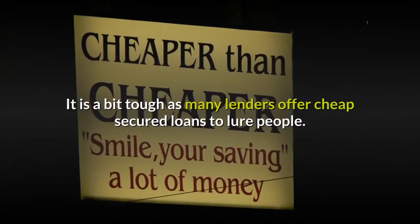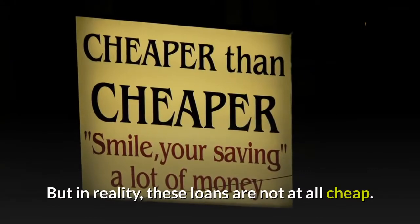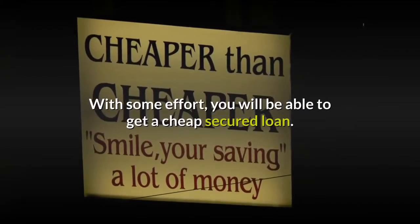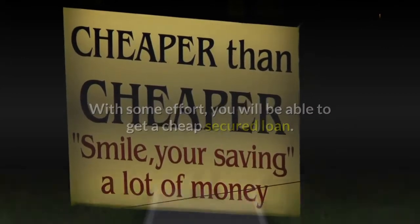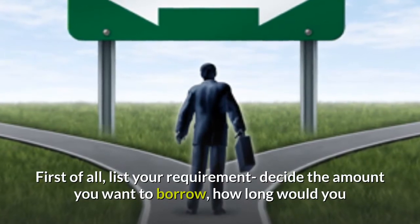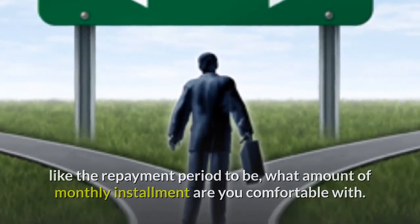It is a bit tough, as many lenders offer cheap secured loans to lure people. But in reality, these loans are not at all cheap. Don't worry. With some effort, you will be able to get a cheap secured loan. First of all, list your requirement, decide the amount you want to borrow, how long would you like the repayment period to be, what amount of monthly installment are you comfortable with.